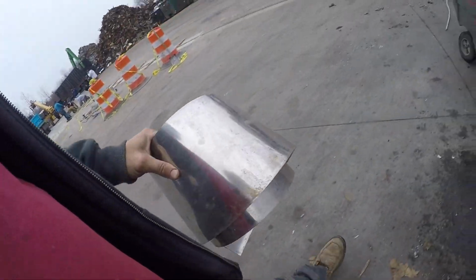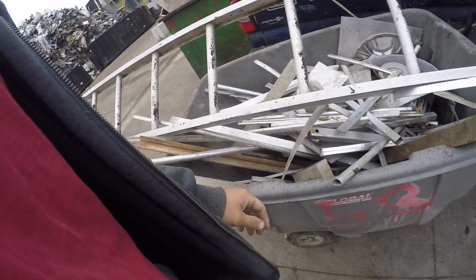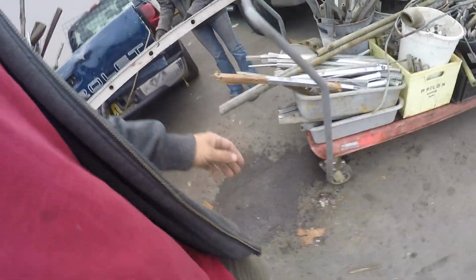It's got to be 300 pounds of motors. And this is way more aluminum than I had last time. All right, it'll be interesting what we end up with. All right, ready?